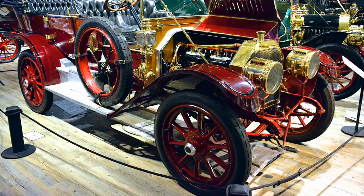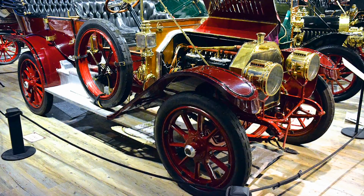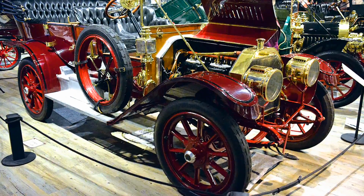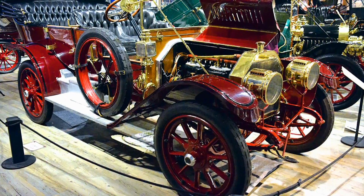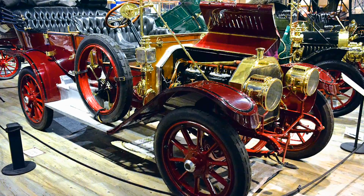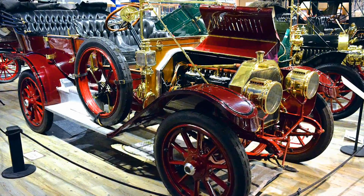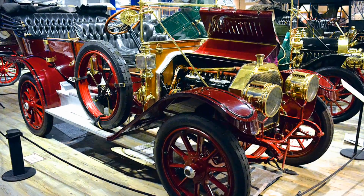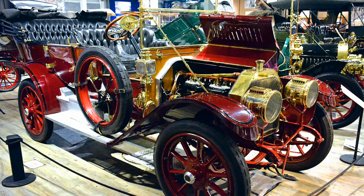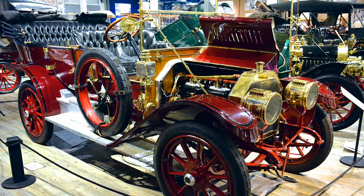The 1909 Oldsmobile Model D Palace touring car was, quote, "the logical car at a logical price." It was one of the first cars to have any type of enclosure for the driver and front seat passenger. Oldsmobile was acquired by General Motors in 1908 and lasted until 2004, the longest lived of any American auto company.